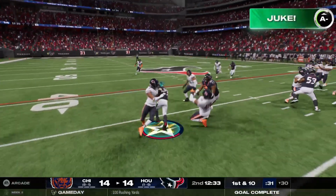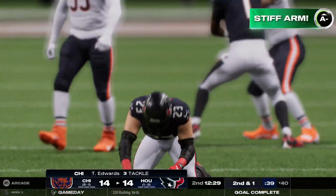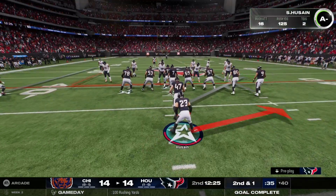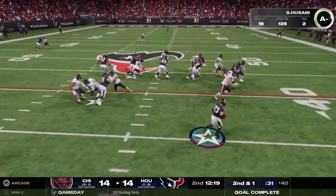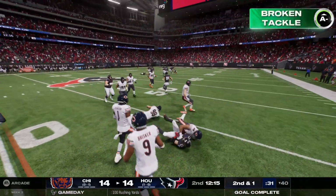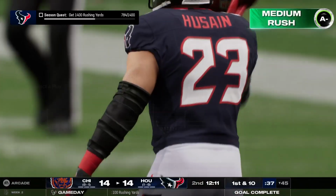Running game working. They'll stick with it on first down. And he's going to get a solid gain of 9 before being brought down. Second and right at a yard. Now they'll run it on the toss. Fighting it off, and this will be a Texans first down as he's got this up to the 45-yard line.